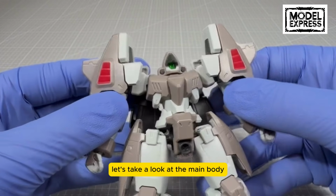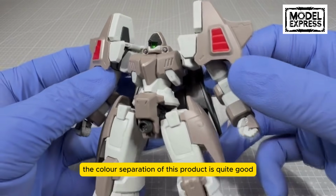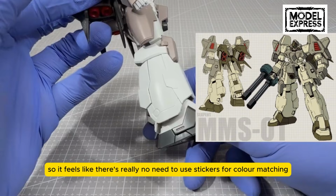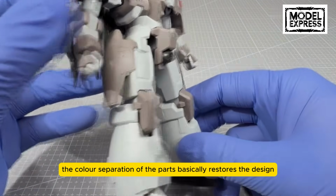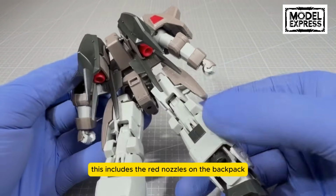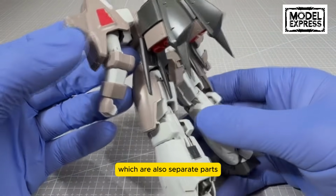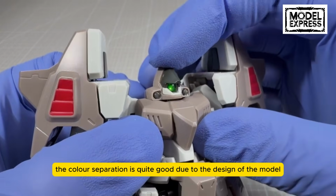Let's take a look at the main body. The color separation of this product is quite good, so it feels like there's really no need to use stickers for color matching. The color separation of the parts basically restores the design. This includes the red nozzles on the backpack and the air vents on the shoulders, which are also separate parts. The color separation is quite good.